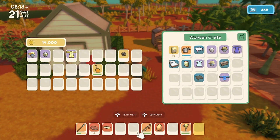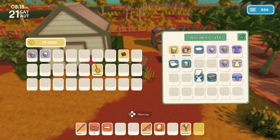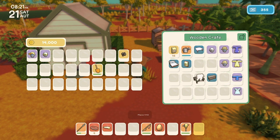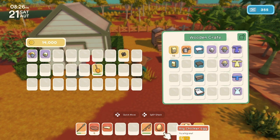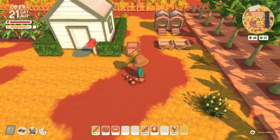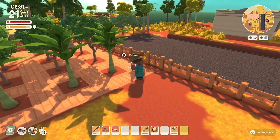Okay, let's put some of this stuff away. We probably could organize this just a little bit better. Let's put the clothing like so. And furniture here. We'll change up this eventually, I think. Okay, and mighty seeds. That's only for the summertime though. Okay. Let's grab this other egg.